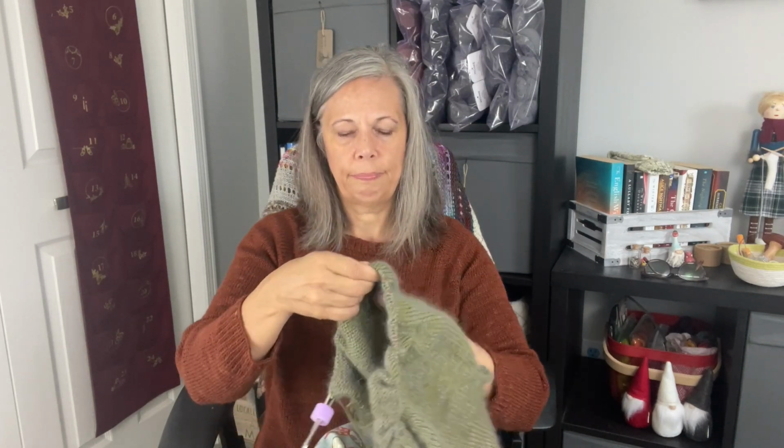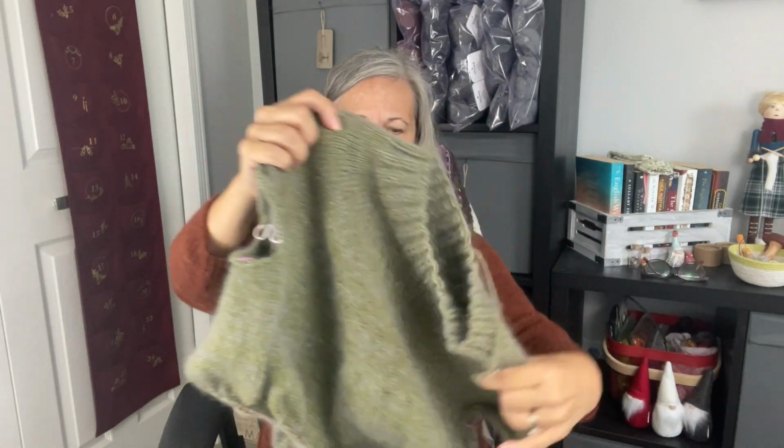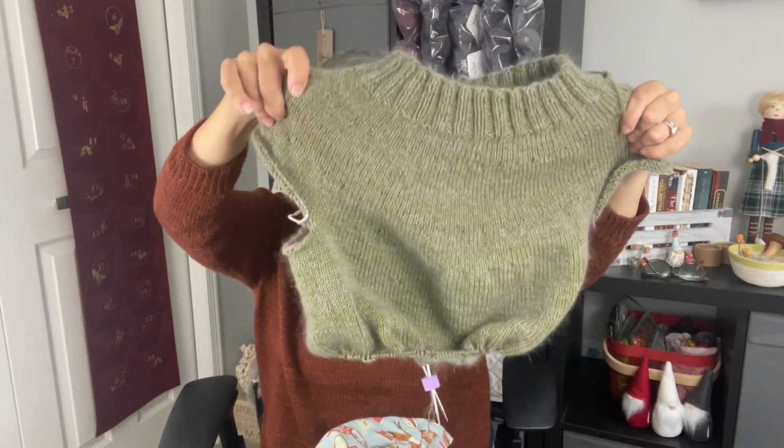So I'm motoring along. I've got to go for 8 inches, and let's use my handy inch measuring tool. 1, 2, 3, 4. I got about 5 inches here. So I've got another 3 inches to go before I start the cuff, and then I'll do the sleeves, obviously.